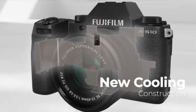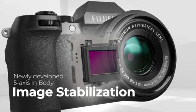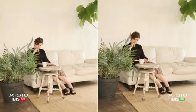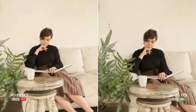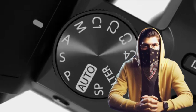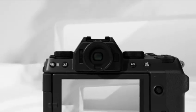The X-S10 features Fujifilm's X-Trans CMOS 4 sensor, which is noted for its high image quality. With this sensor design and Fujifilm's color science, the camera can produce breathtaking photographs with rich colors and excellent detail even in low-light circumstances. The camera has a wide ISO range, allowing photographers to test the limits of low-light photography. Higher ISO settings allow the X-S10 to maintain image quality in low-light situations, avoiding the need for extra illumination equipment.